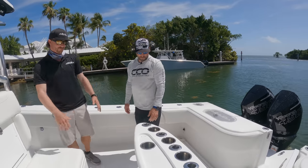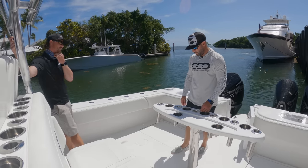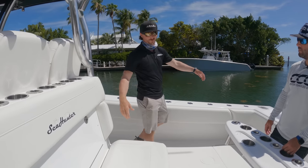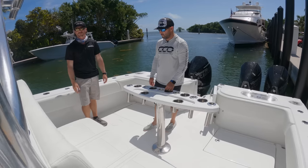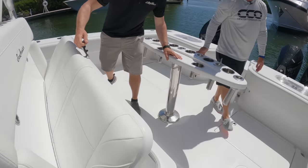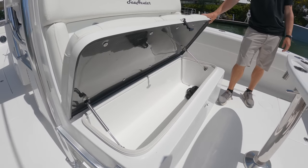Obviously this rocket launcher is a must-have when you're kite fishing, any tournament fishing. You fly six lines off of that thing, makes it super easy to fish. We're on a 38-foot boat, so we still have plenty of room back here. You can walk around the pedestal, easy access through the sides of the boat. Got an aft-facing cooler back here, foam injected, foam insulated, so it'll hold the ice.